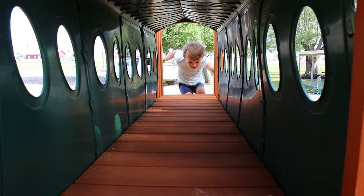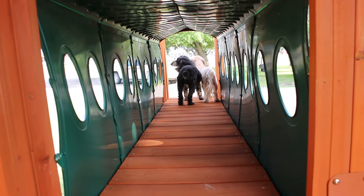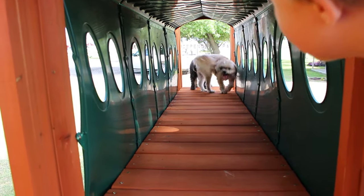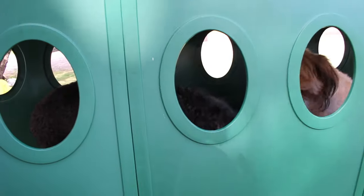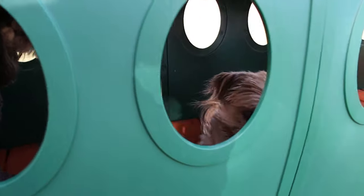Go, Hudson, go! Charlie, come on, Chitra! Come on! Charlie, come on! Come on, Pippi! Charlie! Chitra! What are you doing, Chitra? Pippi! What are you doing, Pippi?